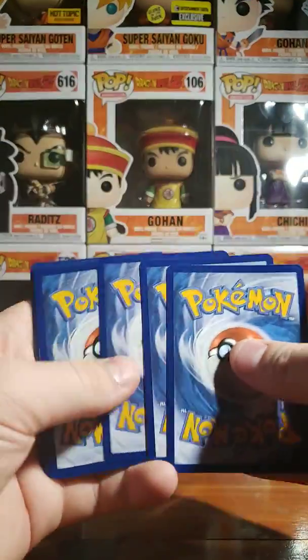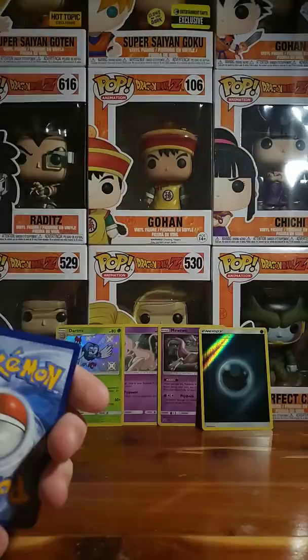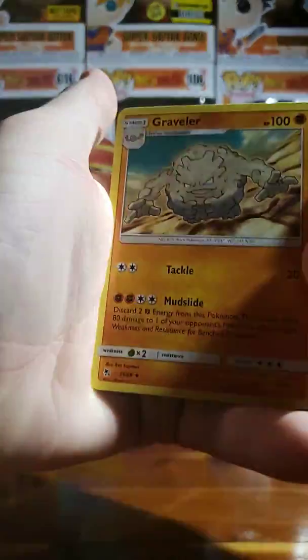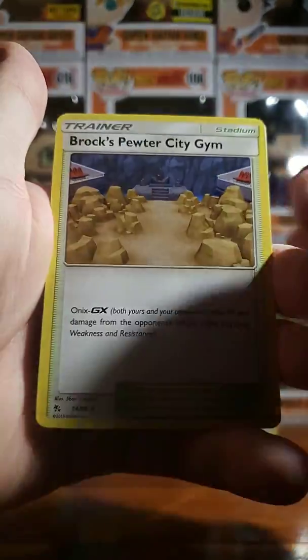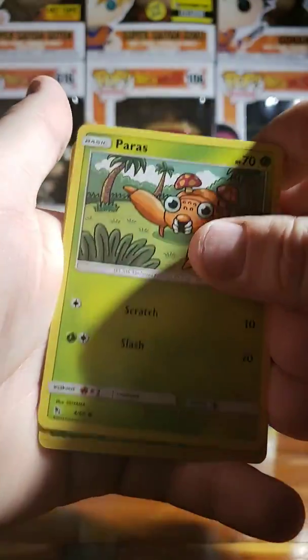Oh, I'm so happy now. 3 to the front. I'm going to say this is water energy. Nope. Uh-oh, my light. Got real dark for a minute, didn't it? Alrighty, moving on here. Maybe we can get a double. Can we get a GX or something? Maybe. We have a Graveler. A Farfetch'd. That's pretty cool. Brock's Pewter City Gym. Clefairy once more. Psyduck. Ekans. Caterpie. Paras, that is 3 in a row from last pack.